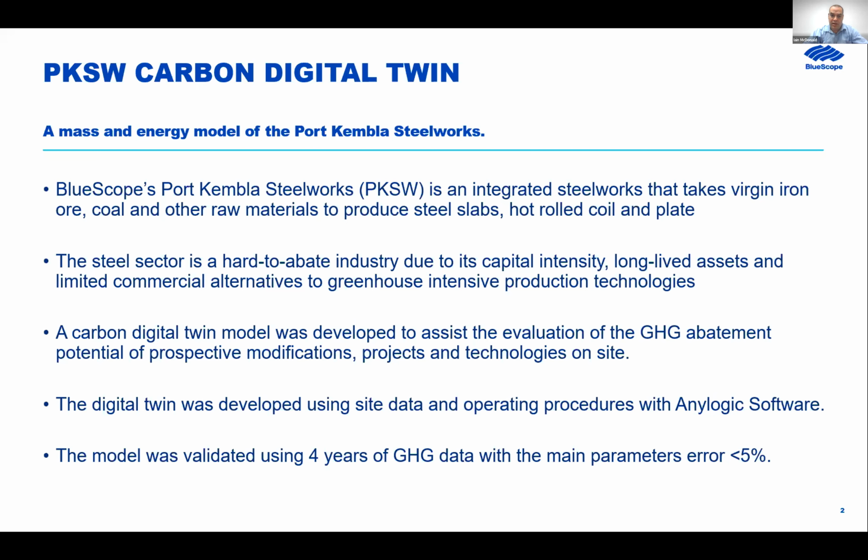I'll actually present it. Yeah, so we developed the digital twin using site data and operating procedures with a company called ICD, who are now Transfield. And we used AnyLogic software. So the model's been validated with 4 years of greenhouse gas data, and the main parameters are well under 5%, so 1 to 2%, which is pretty good.